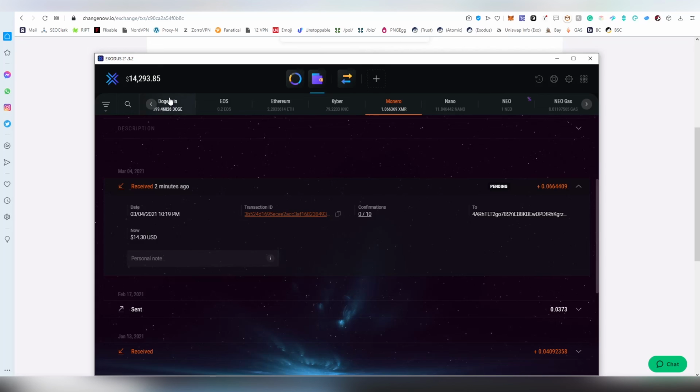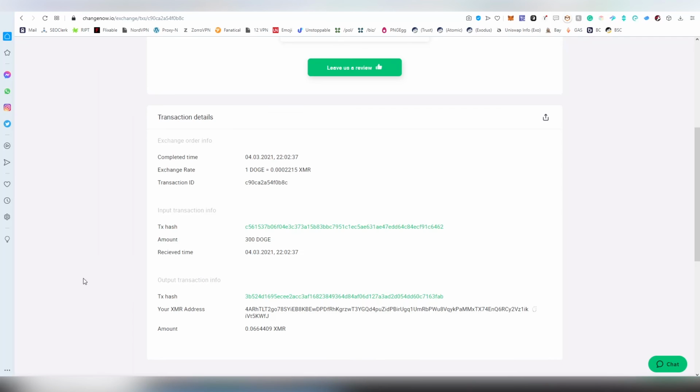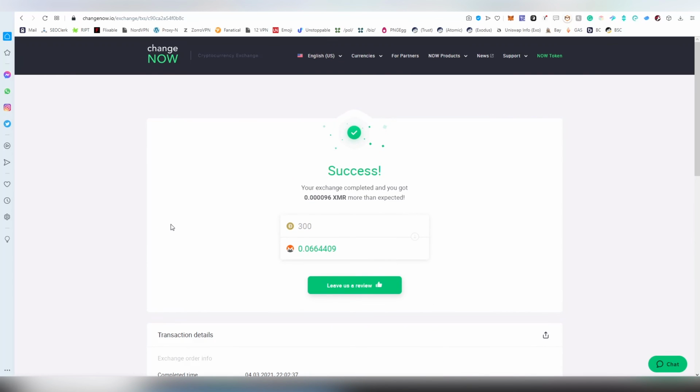The fees weren't really that high. I mean, we sent 14.64 Doge and we got 30 cents less in Monero. So I think that was a pretty good deal.